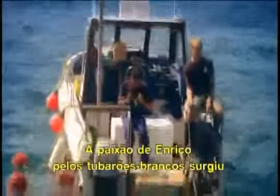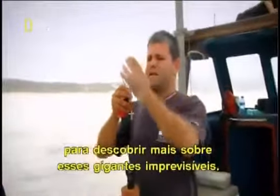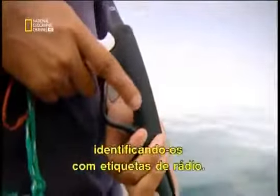Enrico's love affair with the great white began as a boy when he saw a film about sharks. Later, he left Italy for Mossel Bay to try to find out more about these elusive giants. He tracks their movements by darting them with radio tags. This is Pasella, guys.